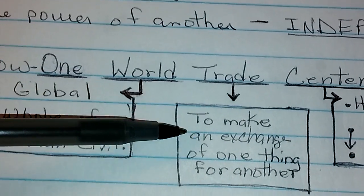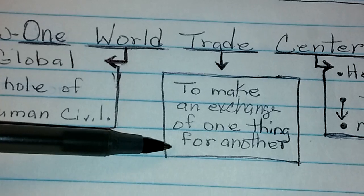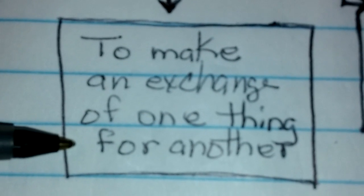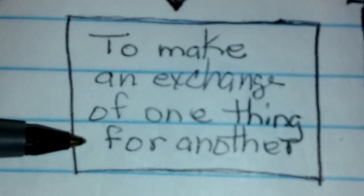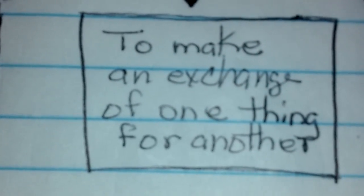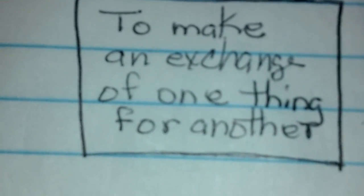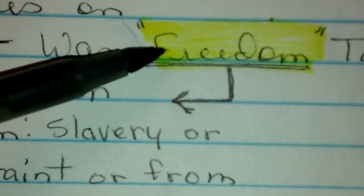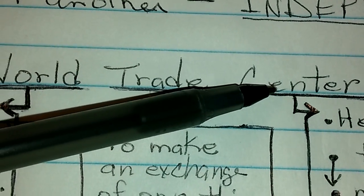And trade, it says, is to make an exchange of one thing for another. And when you look at what that means, beyond what we know it to initially mean, which we would think is buying or selling, to exchange one thing for another in the viewpoint of the New World Order is to exchange your freedom for global control. Okay?